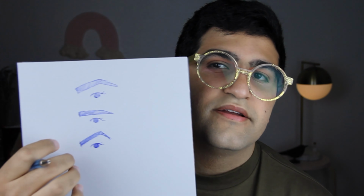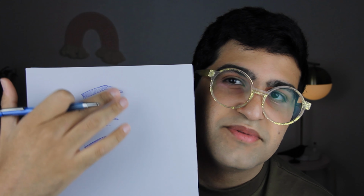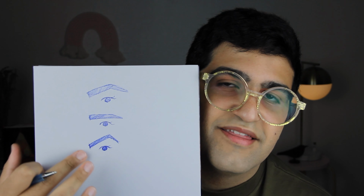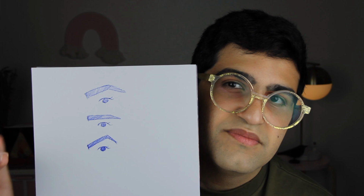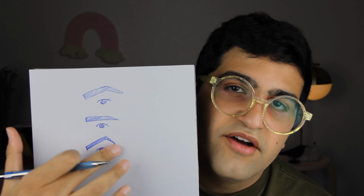All right, so here's the third eyebrow. You can see the first one has a pretty nice arc. This one is straight, and that one is a little bit higher. I kind of drew it with more of a point. We can round that out for you if you'd like, or have that same point. We can do whatever it is that you want.